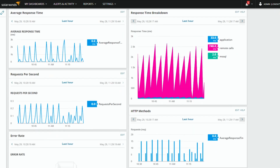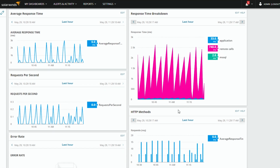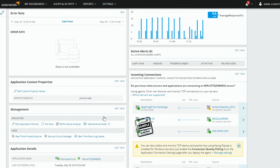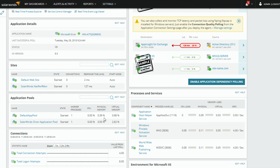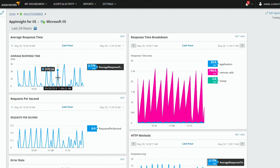So let me just give you a sense of how this works. In this interface right here, this is a view that looks a lot like an App Insight view inside of SAM. But this view is powered by something a little bit different. Instead of polling to get this information, these details are actually coming from IIS logs. The IIS logs themselves, about where the connections and requests are coming from, the data that's driving the app stack data and breaking out all of these performance metrics, is coming in and being parsed out of the log events that are coming from IIS and are being sent into the AppOptics engine, but it's integrated into the Orion dashboard.